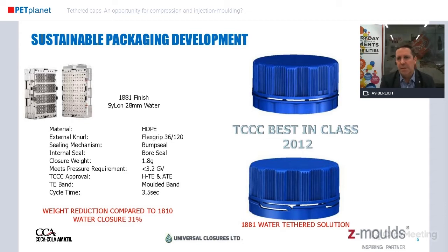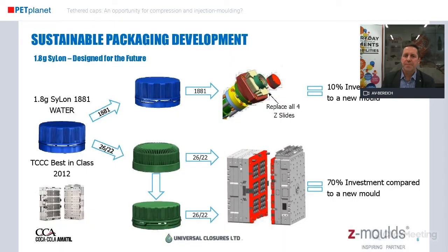Again, single piece, high density polyethylene, with bump seal and bore seal as a sealing mechanism. It can hold up to 3.2 GV. It's passed all the TCCC packaging requirements. We currently have a Z mold 72 cavity mold, and that cycle time is about 3.5 seconds. Believe it or not, same for the 2.1 gram closures as well. And as you can see in the bottom picture, we do have tethered designs in waiting if that's the decision moving forward.